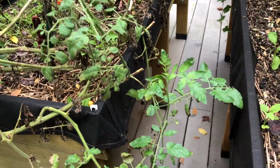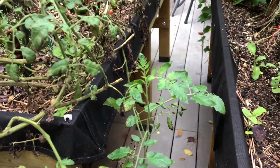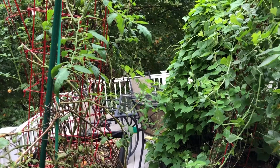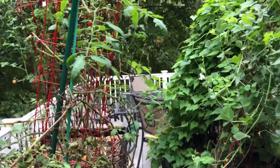There's some new growth, as you can see there. I don't see any flowers on this one. Well, actually, no, I see some nice big flowers up there. This plant might be more sensitive to the cold. It might be calling it quits a little bit early, earlier than the Husky Cherry Red I showed you in the beginning of the video.